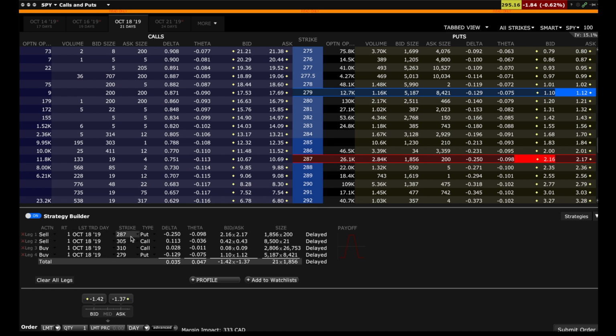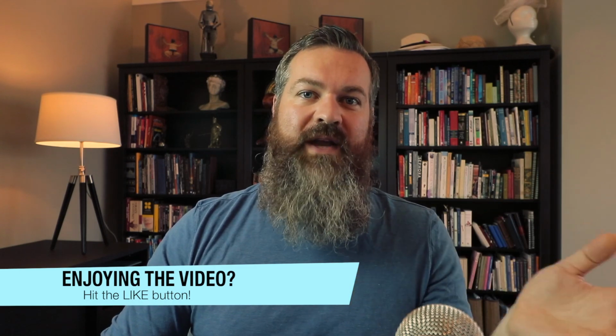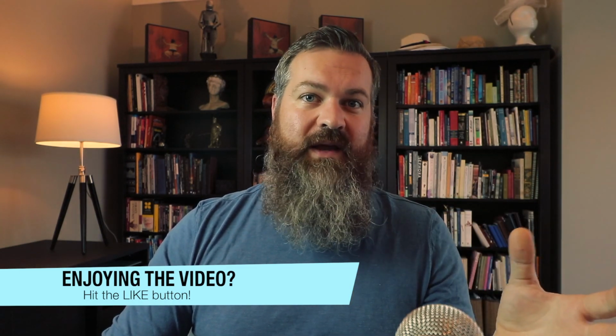We're selling the 287 put, we're selling the 305 call, and that's the primary position. And then the protective position is the buying of the call at 310 and buying the put at 279. This puts it at a delta of 0.03, which is nearly neutral. Now, this is a non-directional strategy, so I don't care if the stock goes up or down. When I put it on, and that's the only time I can actually choose this, because once I put on the trade, I'm at the mercy of the market, where we'll see where it goes.